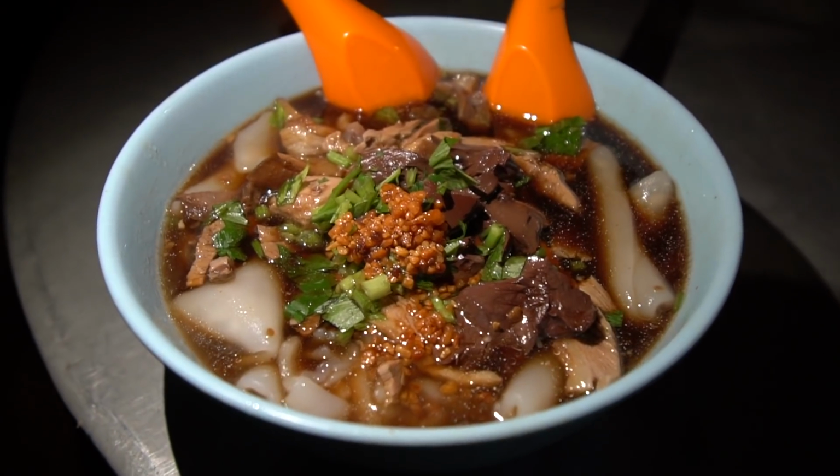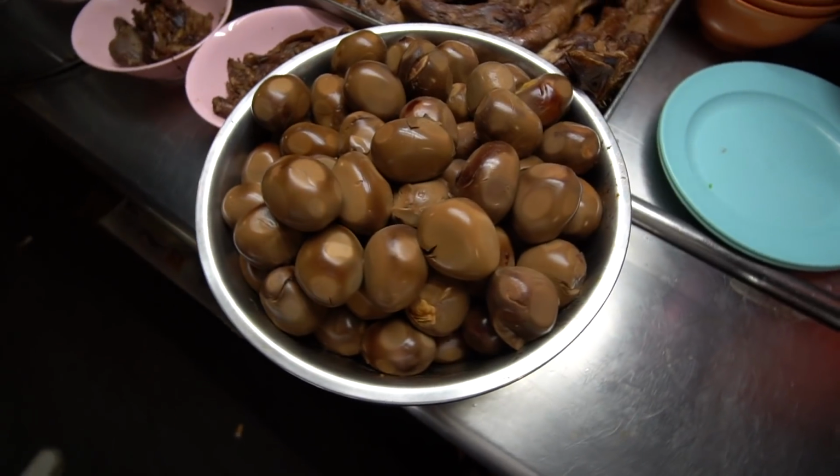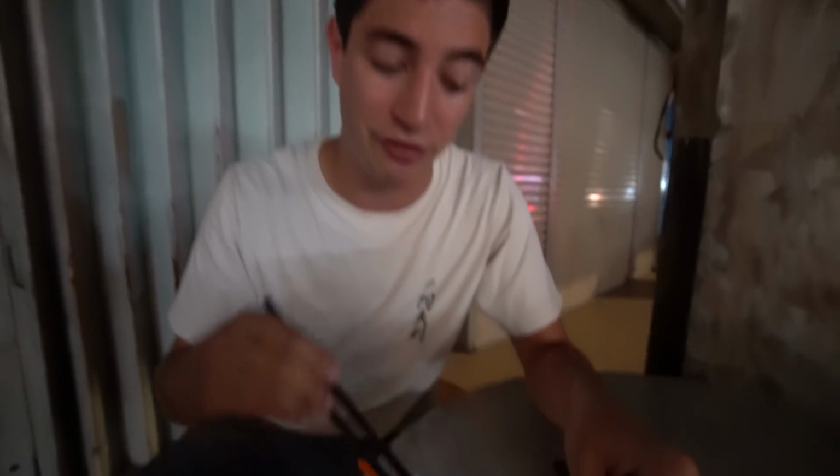Those noodles are really interesting. They're kind of wide and flat at the same time, and the duck meat has a nice soy braised flavor to it. There's some coagulated pig blood in there as well, which falls apart in your mouth. It's very soft, and the broth is really what makes the dish. The broth is just so hearty, so rich, and has deep flavors.